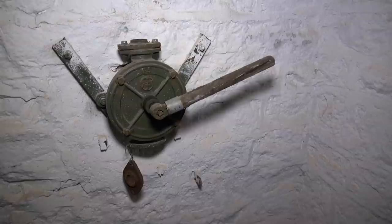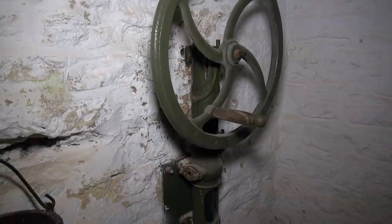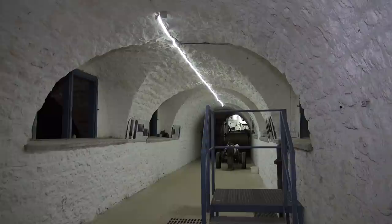The guy who lived in the city, the little barracks that we passed, his father had nicked this from the fort, so he gave it back. Et le fils nous l'a rapporté, on l'a présenté.